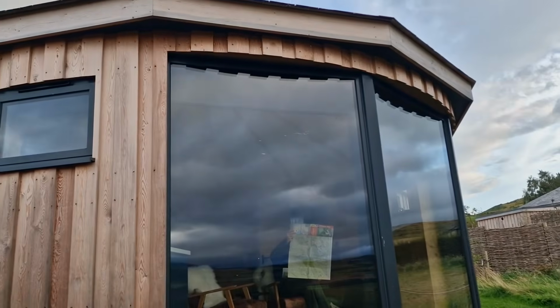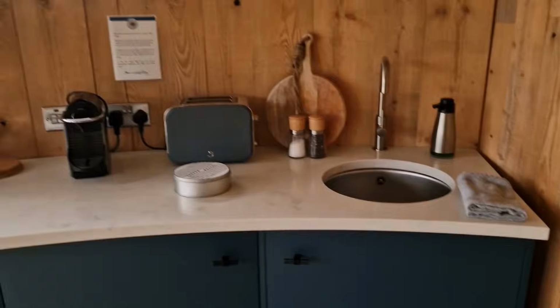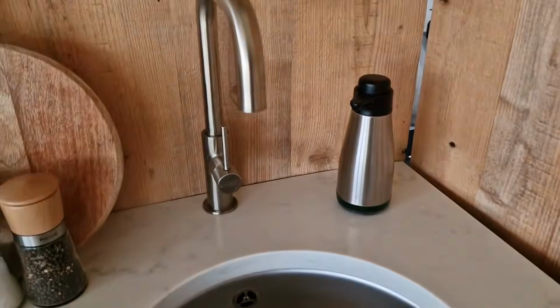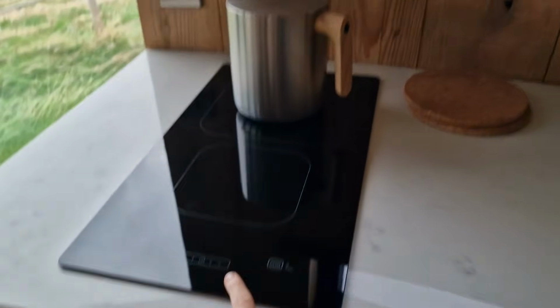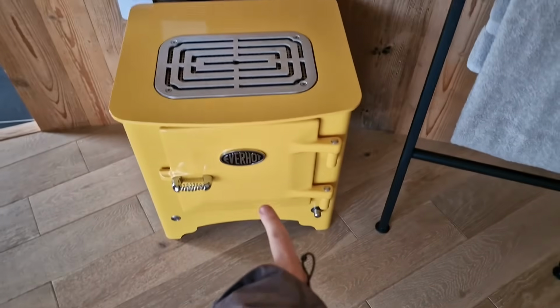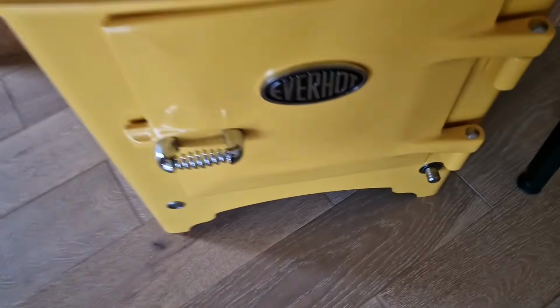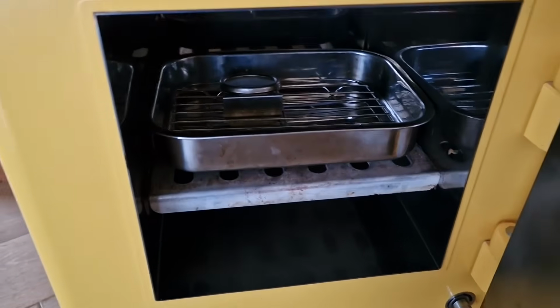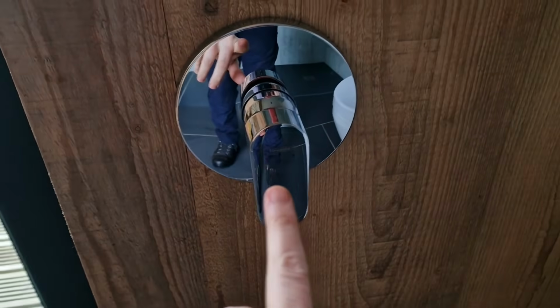Let's get a shot of the building here. This is the kitchen. Got a toaster, coffee machine, hob to cook on. And there's a fridge. It's not bad, we should probably put our food in the fridge, to be honest. And then this little oven. Although perhaps, is it for heating or is it for baking? I think it's for baking. My guess would be that this is for the bathtub.